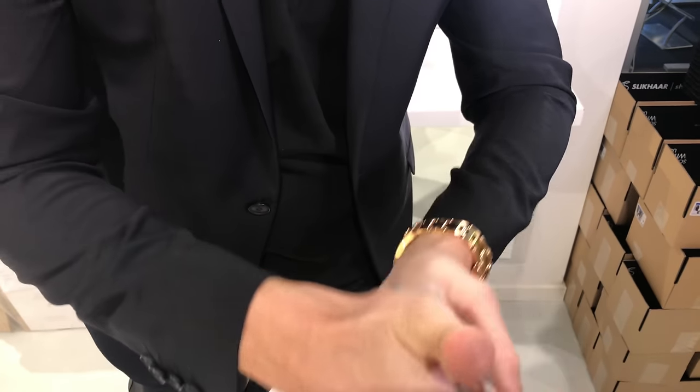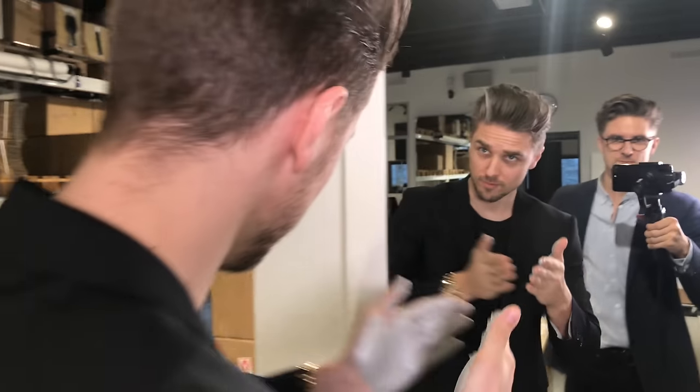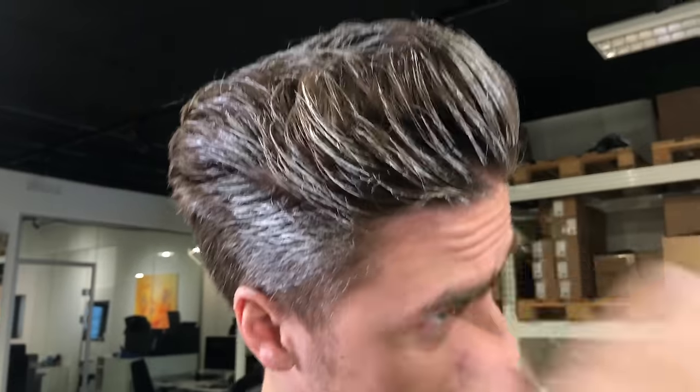Whoa. Don't you think you have too much there? Actually, I think it might do it. So let's try to put it evenly all over the hair. What's up, Papa? Grandpapa. A young George Clooney. Do you think that we should manufacture this product? Remember to answer in the poll right here and let's put it on into a test.